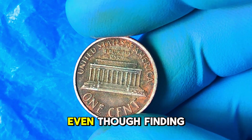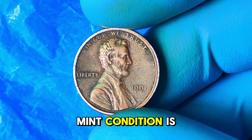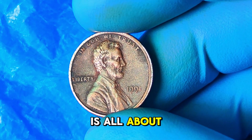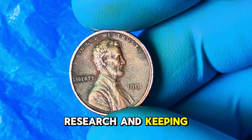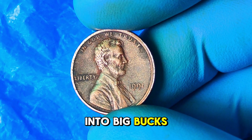But don't forget, even though finding a 1991 no-mint mark Lincoln penny in mint condition is a rare jackpot, it's worth remembering that coin collecting is all about patience, research, and keeping your eyes open for those little mistakes that turn ordinary coins into big bucks.